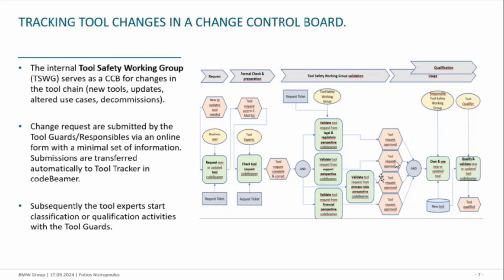So we established a process which is really easy, where the tool owners, or we call them tool guards, can submit a ticket, saying, hey, I have here a new tool. This is its name, this is its version, this is basically what it does. And so we have it at least on the radar and can approach them and say, okay, let's talk about what the use case is for this. How do you use this? What are the artifacts? What are potential errors? So that we can conduct a classification in the first step.